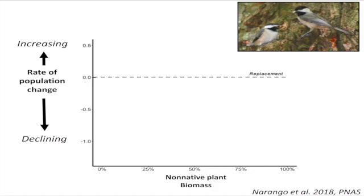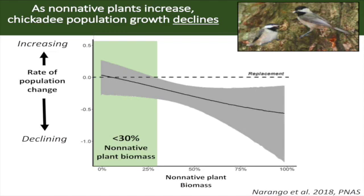So here at 0, this dashed line is replacement. So this means that birds are producing enough young to replace the ones that have died. And so you would expect that a stable population of chickadees will fluctuate around 0. And if they have a positive number, they're increasing. If they have a negative number, they're declining. Okay?